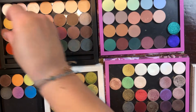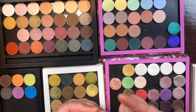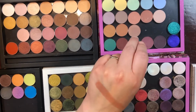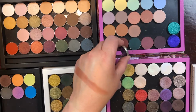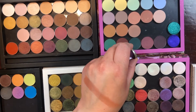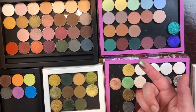So, as always, I'm so tempted to put in Dash of Curry, one of my absolute favorite mattes from Beauty Junkees. Ugh, that's so tempting. It's so warm and yummy, and I just love it. So, I'm gonna sneak that one in there, I think. That'll be beautiful. Ugh. Red Chameleon.